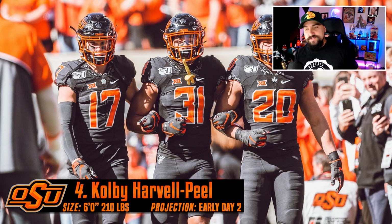He added 5 interceptions to that with 13 pass breakups and 4 forced fumbles. He's one of the best tacklers in this class. And this guy, he can control short to intermediate like it's nothing.